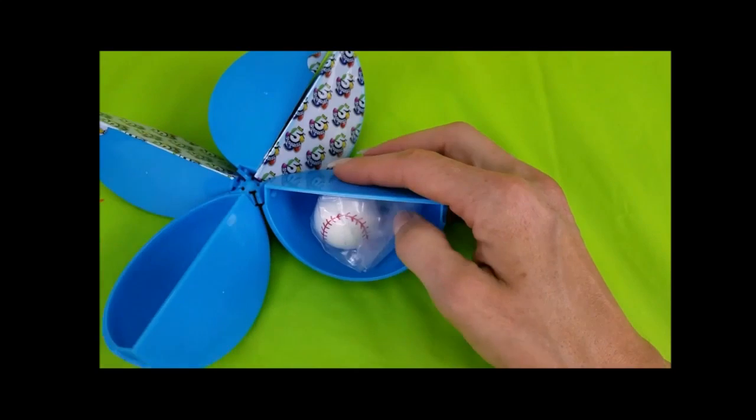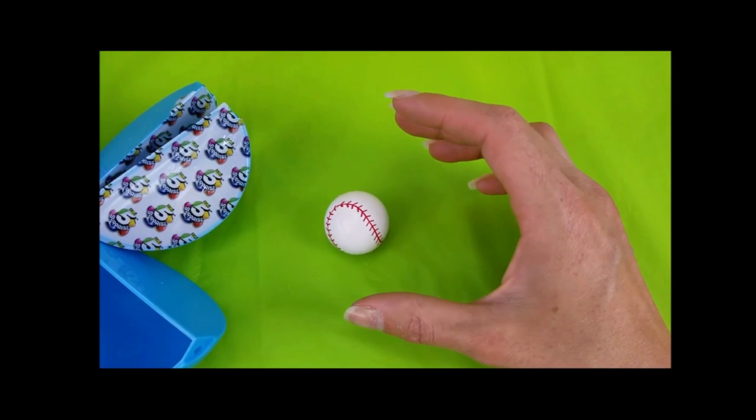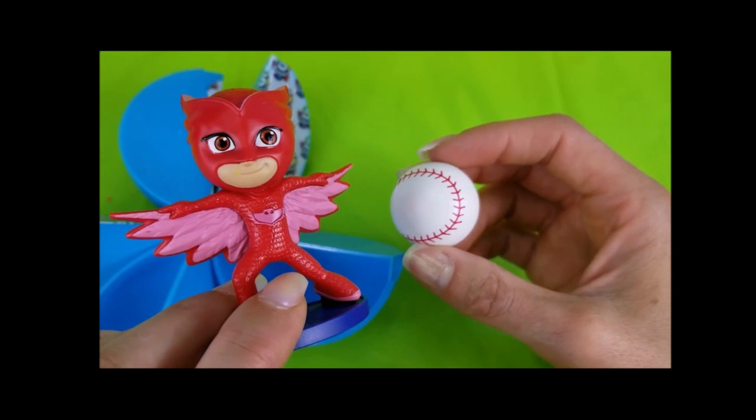Oh, neat. We got a baseball. Oh, and this is super bouncy. Hey, that's a great idea. Maybe later in the park, we can play baseball.